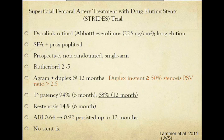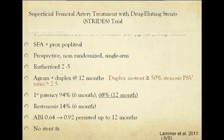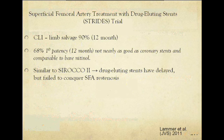Primary patency was 94% at 6 months, but down to about 70% at 12 months. The restenosis rate at 6 months was 14%. There was excellent response with ABI up to a year, and there were no stent fractures. Limb salvage was high, again, at 12 months, 90%, but this patency rate of 68% was not nearly as good as coronary stents and comparable to bare Nitinol. So similar to the SIROCCO data, drug-eluting stents have delayed but failed to conquer SFA restenosis, at least up to the publication of this trial.